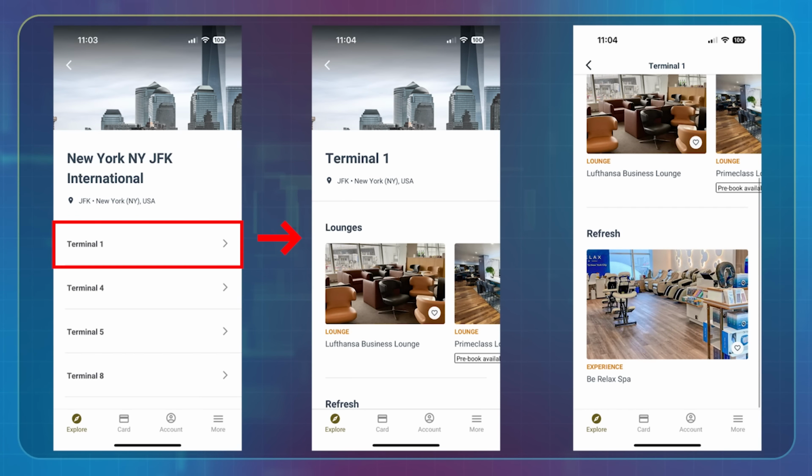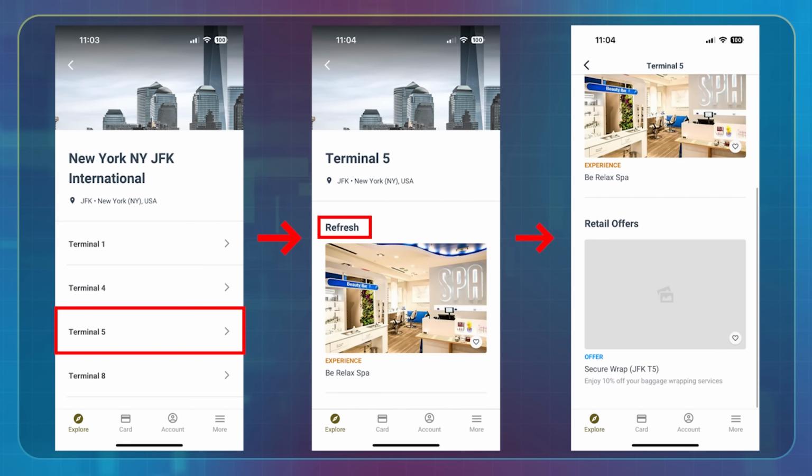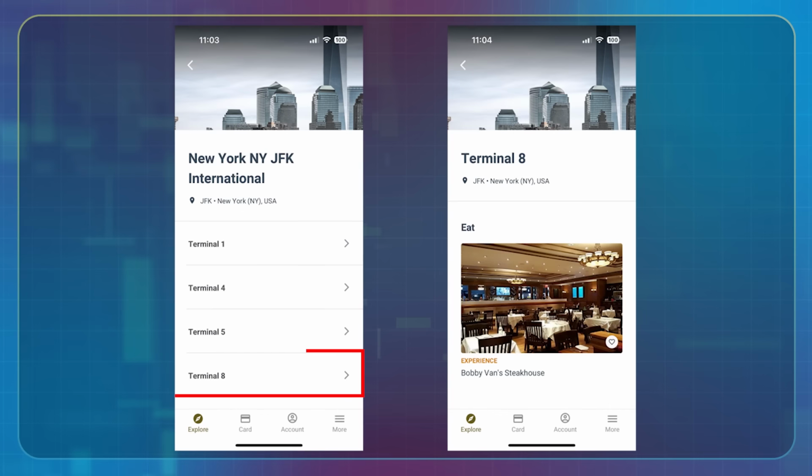Logging in with my US Bank credentials now, I'm seeing once again all 4 terminals like we saw with the Bank of America card. So in Terminal 1, I got the lounges as well as the Refresh category for the spas. Terminal 4 showed me lounges, rest, and retail. Terminal 5 showed me Refresh and retail. And then Terminal 8, I do see the Eat category for Bobby Van's Steakhouse again.